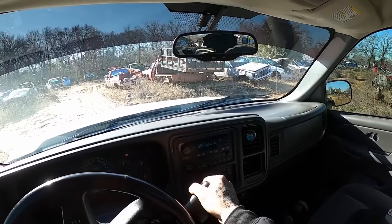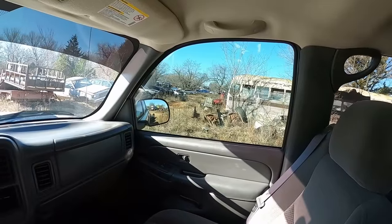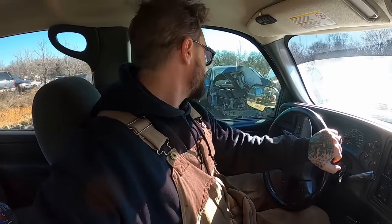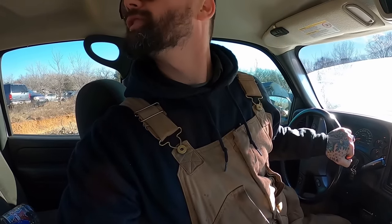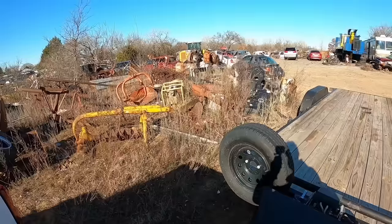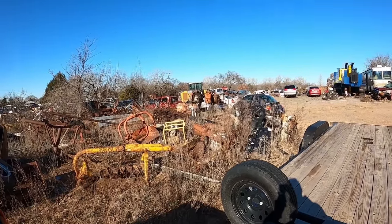All right, we made it to paradise. Where we're headed is kind of hard to get a trailer into, so I think I'm gonna back up right here and we'll just unhook the trailer. Then we'll do our digging and wiggling up into there, and then at the end of the day, maybe we'll just hook back onto the trailer. Back her up now, y'all. Uh-oh, we're crushing today, it looks like.